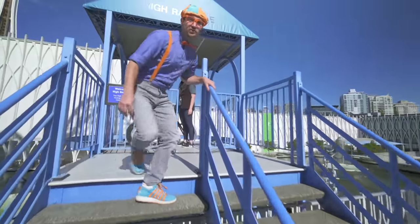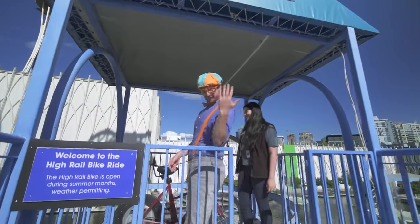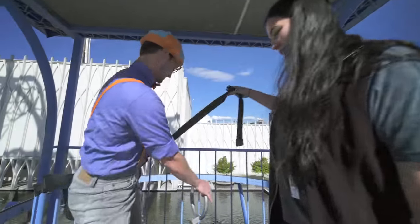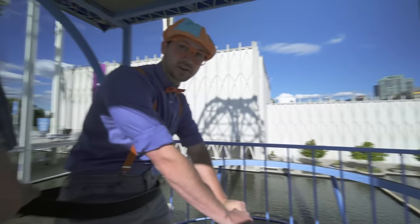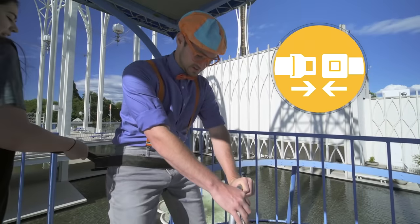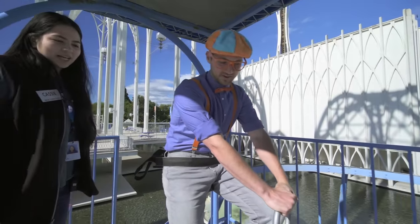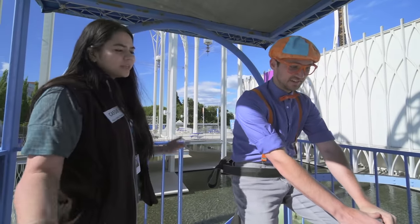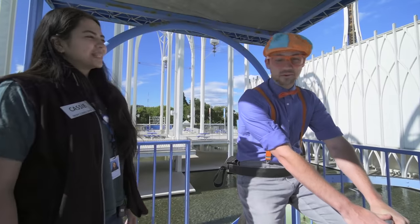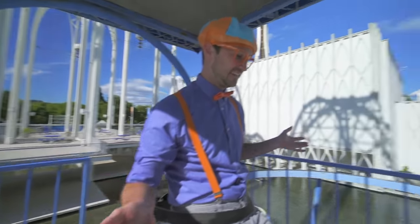Woo! Now we're gonna do the high-rise bike. Oh, all right. Come on, come here. Gotta buckle up. Whoa. I'll also tell you a few quick things before you go. Okay. Just make sure you're going at like a walking pace. You're always going forwards and just keep pedaling the whole time. Okay. Hands are optional. Whoa, hands are optional. Here I go. Whoa.